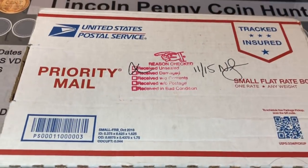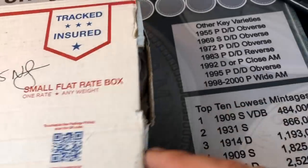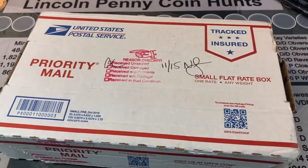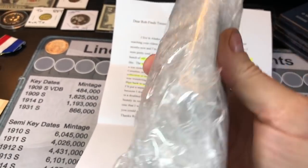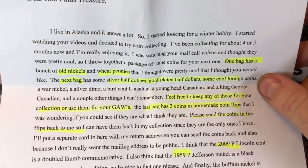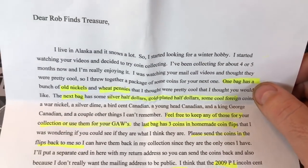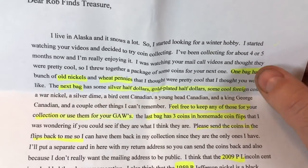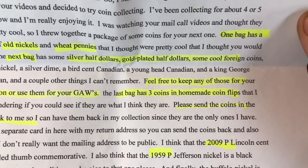My next package is from Xfinity Coins, and it was marked by the post office that it was received unsealed, as you can see. So I don't know if we're missing anything in here. I just wanted to point it out before I get in there. So I've opened the box, and it looks like everything will probably be intact because I have a whole package sitting here, and I took some highlights from the letter to keep it pretty simple for you guys. There's 3 bags supposedly in this wrapped package. A bag full of old nickels and wheat pennies that he thought I would like. A bag of silver half dollars and some other goodies that he thought I would like or use for giveaways. And the last bag has 3 coins and homemade coin flips.